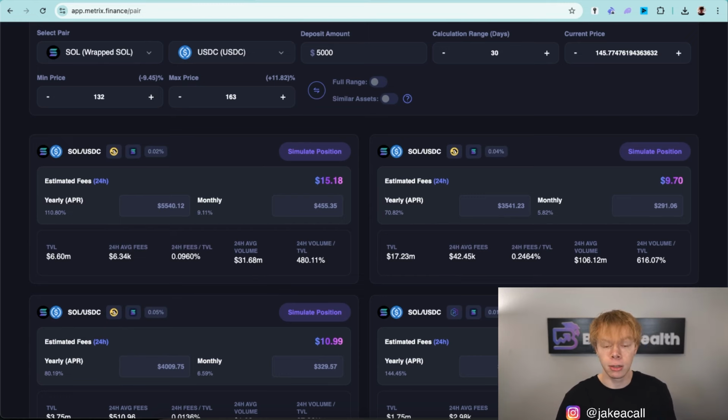So while there are literally 8 different fee tiers over on Orca, a lot of them have like $10, $100, $1,000 of liquidity in it. Those are not going to be displayed here because those are not realistic returns that would be shown because, well, guess what? There's only a couple $100 of liquidity.